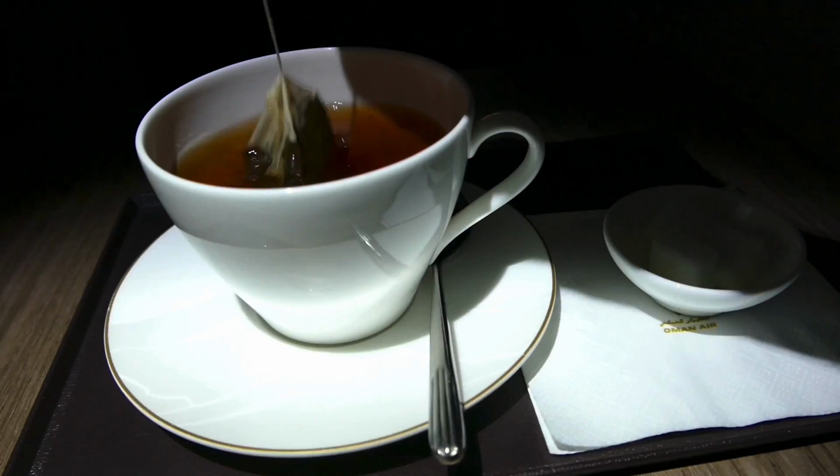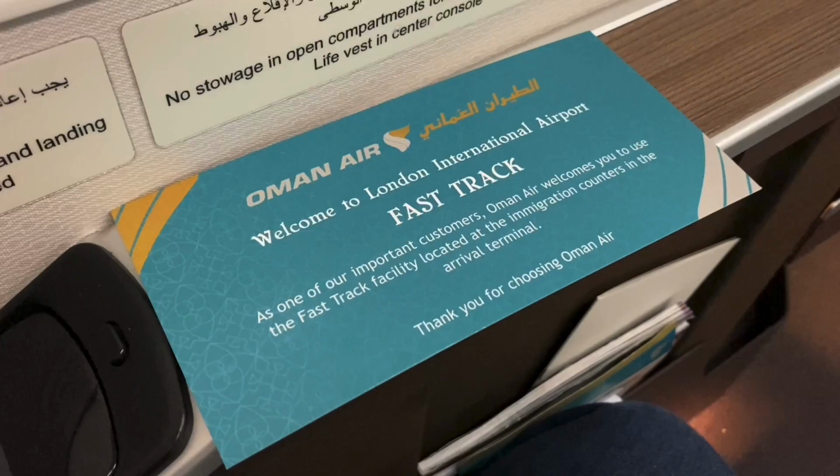All business class customers get fast track immigration paid for by the airline, although as a UK passport holder, I didn't need it, as I can use the electronic gates at Heathrow. We ended our trip with a scenic hold around Heathrow and a look at some of London's landmarks.